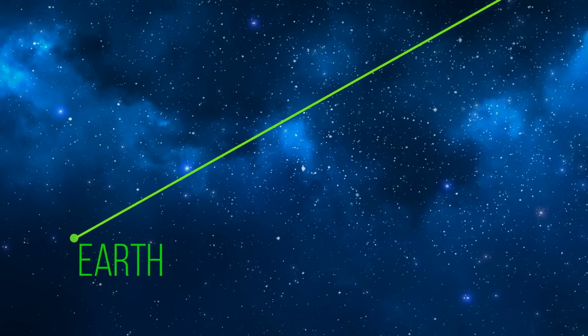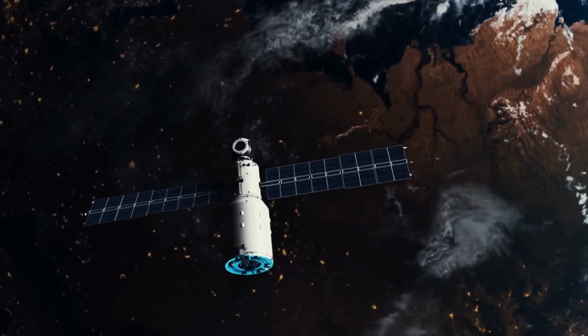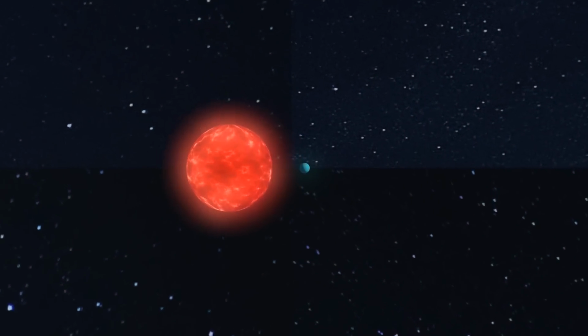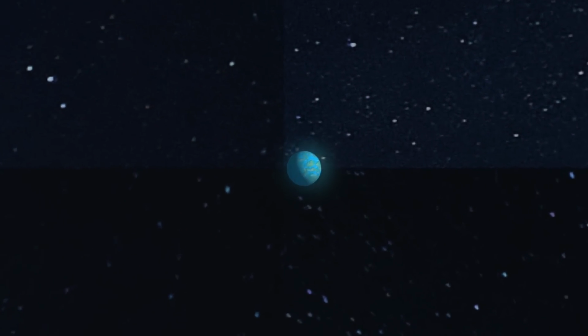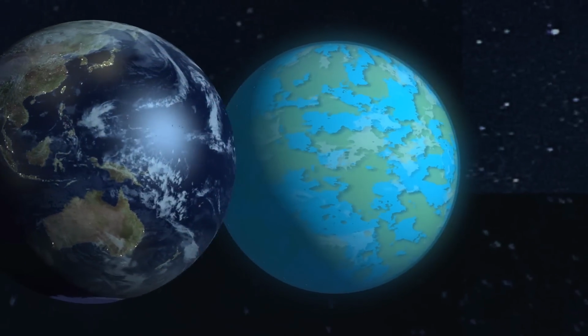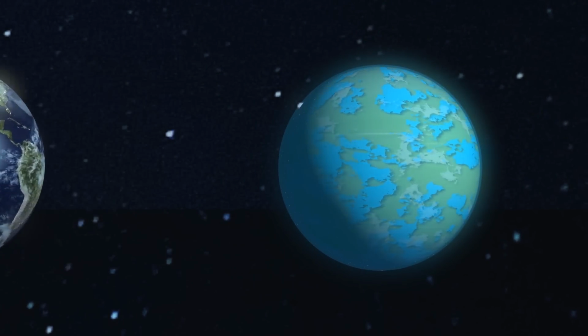Kepler 438b is an exoplanet located approximately 640 light-years away from Earth in the constellation Lyra. It was discovered in 2015 by the Kepler Space Telescope. One of the most interesting things about Kepler 438b is its size and location. It's about the same size as Earth and also orbits within the habitable zone of its star. But there are a few catches.